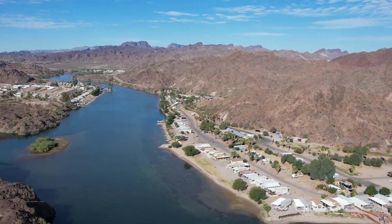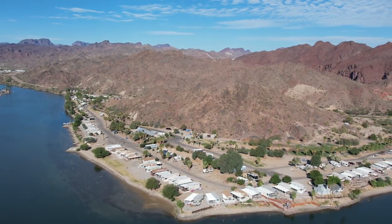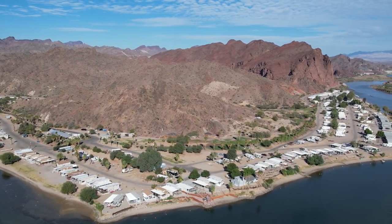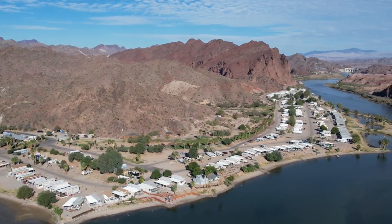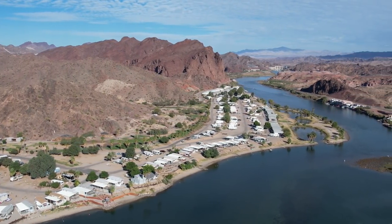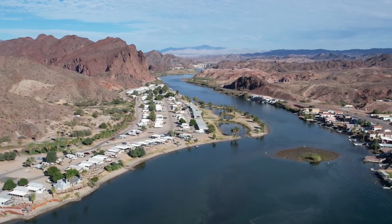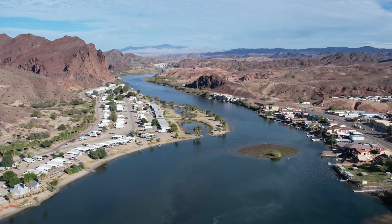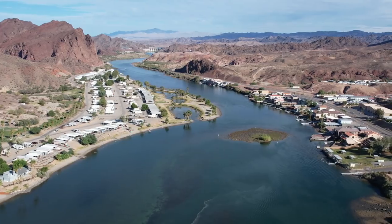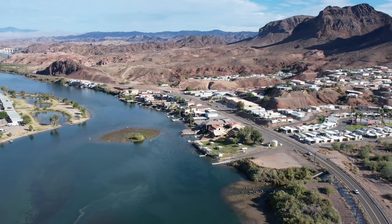Look down at the water. Crystal blue. Right there's California. One of the resorts. Just lined with mobile homes right along the shoreline. And they got RV parking. You can see it behind. The way up there, there's Parker Dam, Lake Havasu. Got a little island out there. You can actually see how the water flows through there, what's deep and what's not. And there's Parker Dam on the Arizona side.